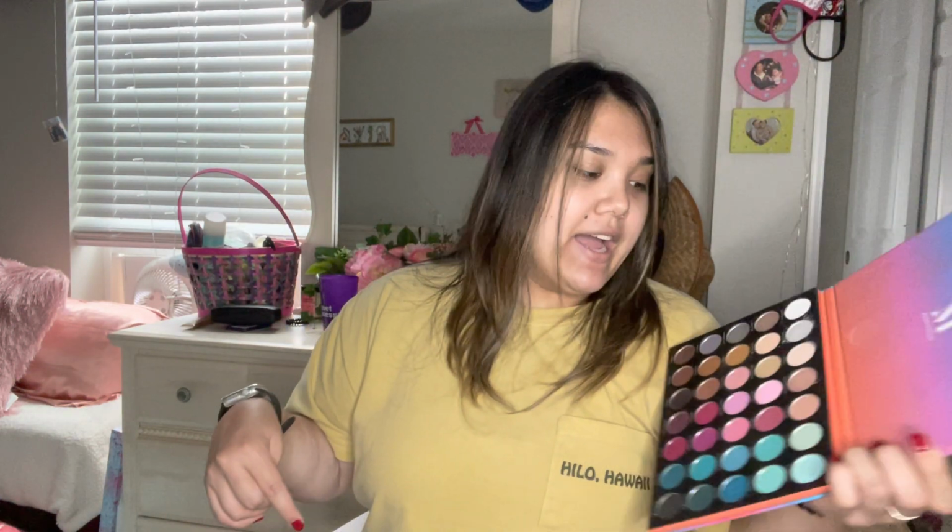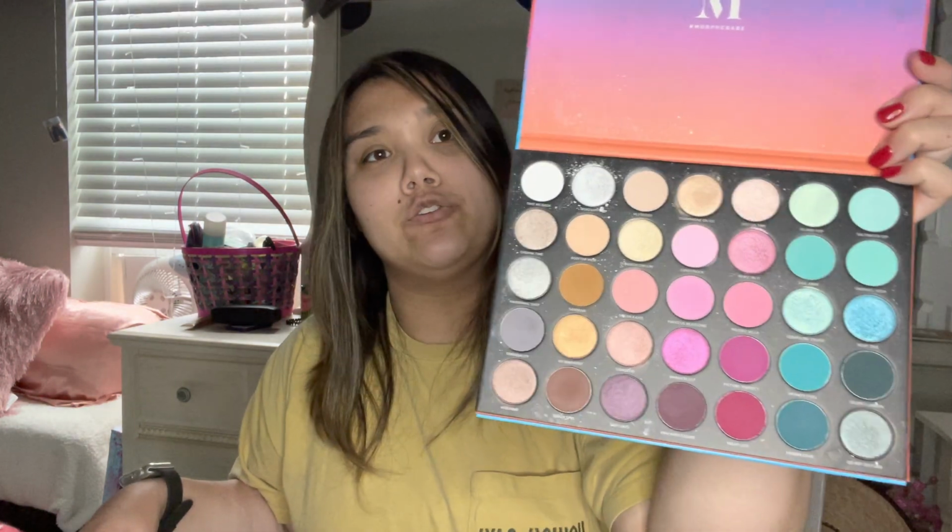And as you guys can tell, this palette is a little dirty because I use this on the daily. It's in my daily makeup routine if I want to wear makeup when I'm not even filming a video for YouTube. This palette, I'd have to say, is amazing. There are no chunky glitters in this palette, which is amazing.